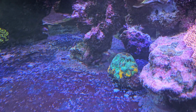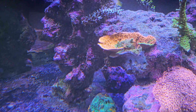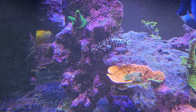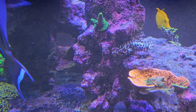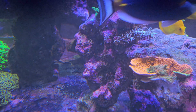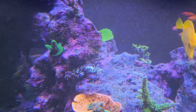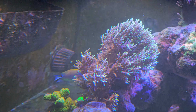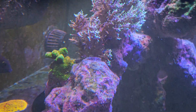Right, so what else is new? That's not new, it's been there for ages. Monty Cat's not new. That's, I never remember the name of it. Fire and Ice. It's very slow growing, that coral. What else is new? This is new. That's a big old chunk of coral, isn't it?